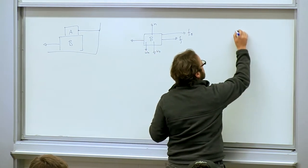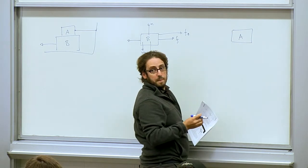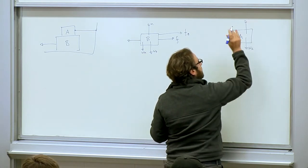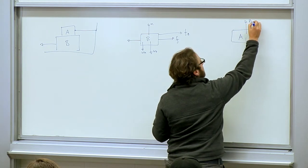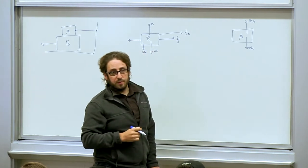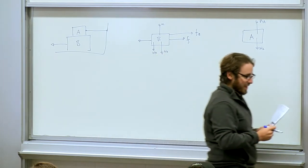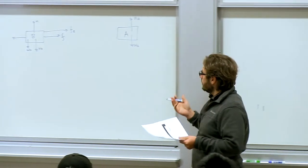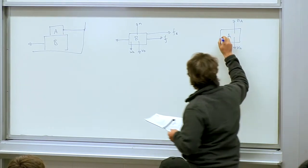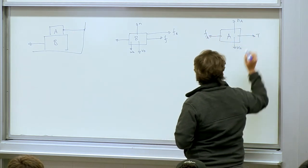Now let's think about what happens to block A. What forces are on it? It's got its weight, and there's a normal force up from block B. Call this NA. Friction: which direction is friction going? To the left, because A is moving to the right relative to B. The rope is pulling it to the right, so friction is opposing that. We call this one FA, and then of course there's the tension.